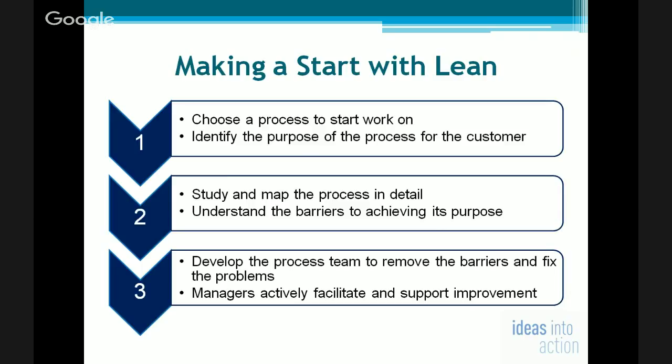So making a start with Lean then, in summary, choose a process to start work on, identify the purpose of the process for the customers, study and map the process in detail so that you understand the barriers that are there to achieving its purpose. Work with the process team to remove those barriers and fix the problems, and managers facilitating and supporting improvement throughout to engender that change.